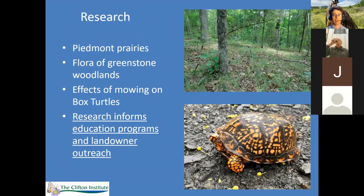So I'm going to be talking about kestrels tonight, but we also have other research programs that we're working on, such as native grasslands in the area and how to restore them. This summer, we're going to be doing surveys on some greenstone woodlands on the Clifton Institute property.